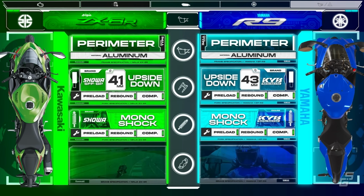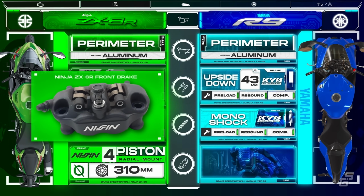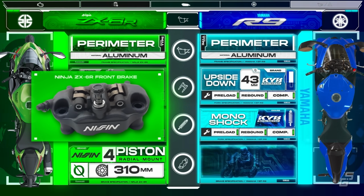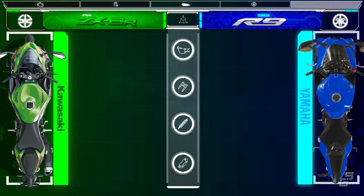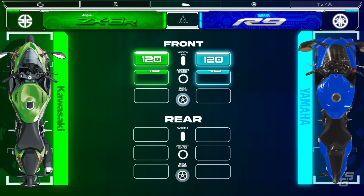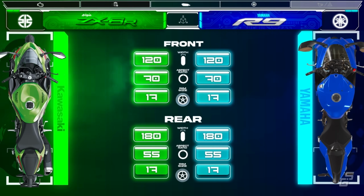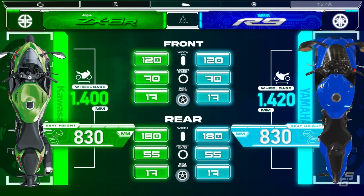For stopping power, the Ninja is fitted with 4-piston radial-mounted calipers from Nissin, whereas the R9 comes with higher-spec Stylema monoblock calipers paired with a Brembo master cylinder. Both bikes share identical tire sizes for the front and rear, along with the same seat height of 830mm. The R9 has a slightly longer wheelbase, stretched by 20mm.